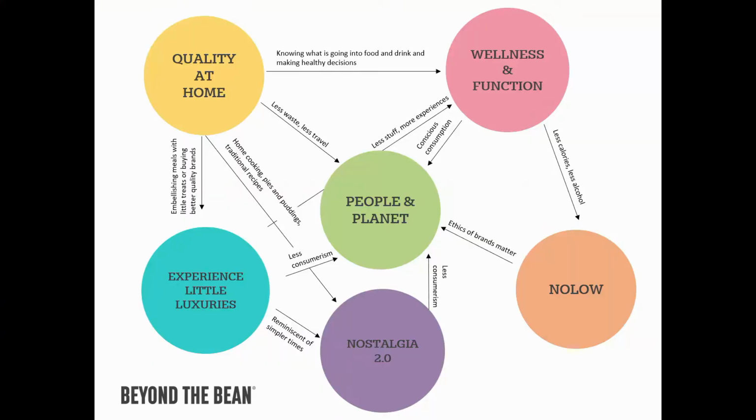So you can see from this slide that everything draws back into people and planet. I'll just touch on some of those trends again. So we had quality at home, wellness and function, experience those little luxuries, nostalgia, and no-low.